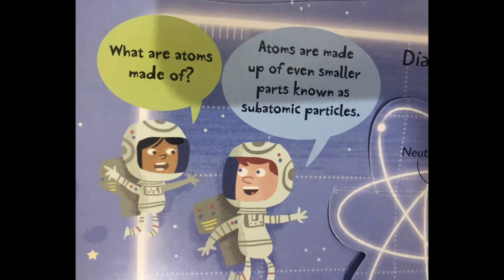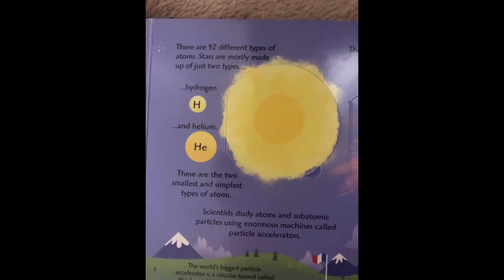What are atoms made of? Atoms are made up of even smaller parts, known as subatomic particles. There are 92 different types of atoms. Stars are mostly made up of two types, hydrogen and helium. These are the two smallest and simplest types of atoms.